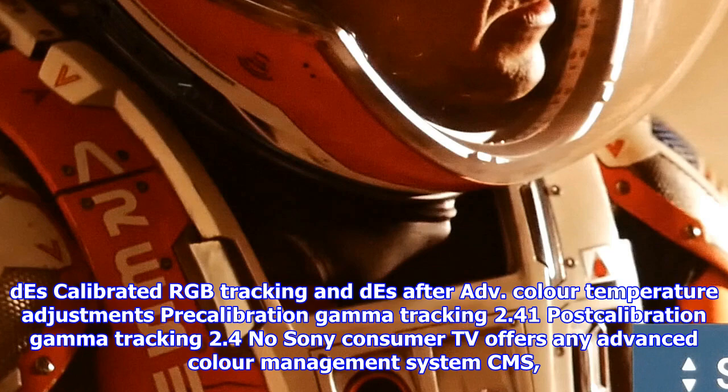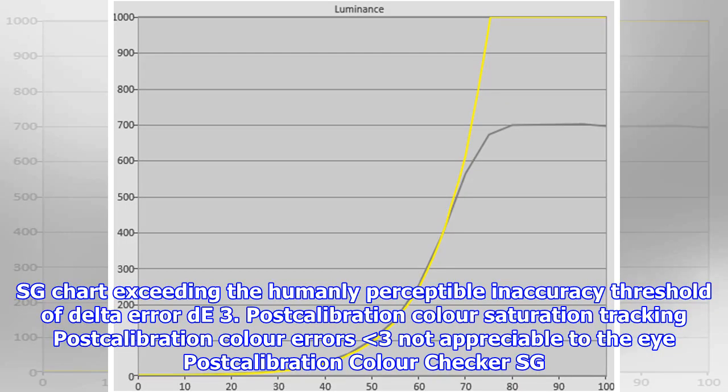No Sony consumer TV offers any advanced color management system (CMS), and the KD-77A1 was no exception. However, once grayscale was calibrated, colors fell into place very nicely, with only 2 patches out of 140 measured in the challenging ColorChecker SG chart exceeding the humanly perceptible inaccuracy threshold of delta E 3.